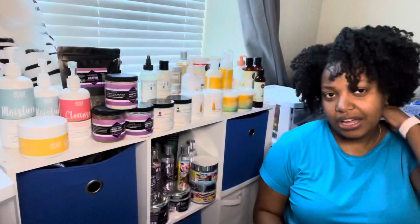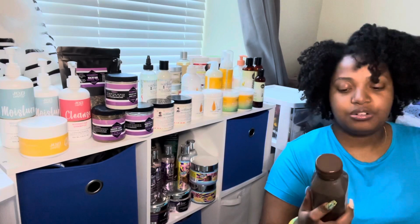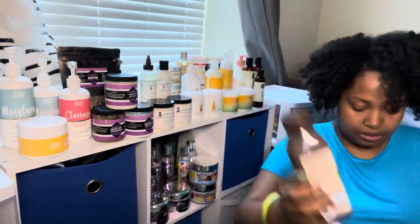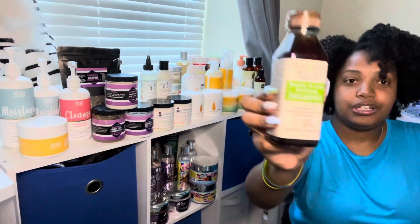The next products I have are from Cream of Nature, their Aloe and Black Castor Oil line. So I have their Healthy and Long Fortifying Hair Mask, their Healthy and Long Fortifying Shampoo.